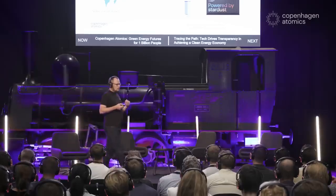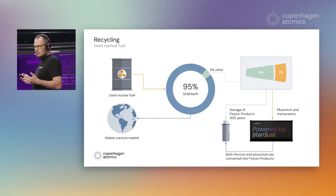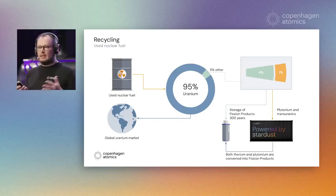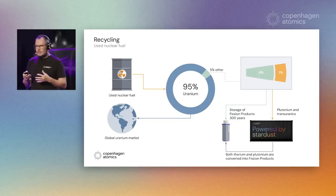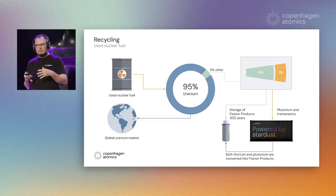Then there's the argument about the waste. What do we do about the waste from classical nuclear energy, and do we generate waste from thorium reactors? Well, first of all, let's talk about the waste from classical nuclear reactors. The symbol up there on the left-hand side is the drum. It represents the waste from classical nuclear reactors. And if you look inside that drum, 95% of that is natural uranium. It's the exact same uranium as was dug out of the ground many years earlier. It hasn't changed at all.